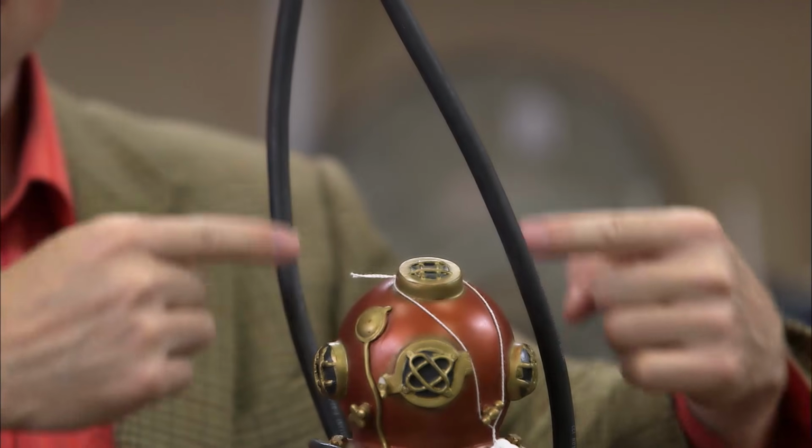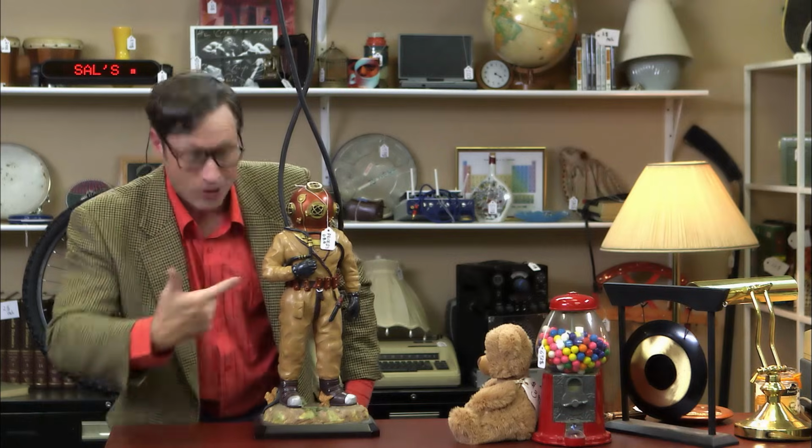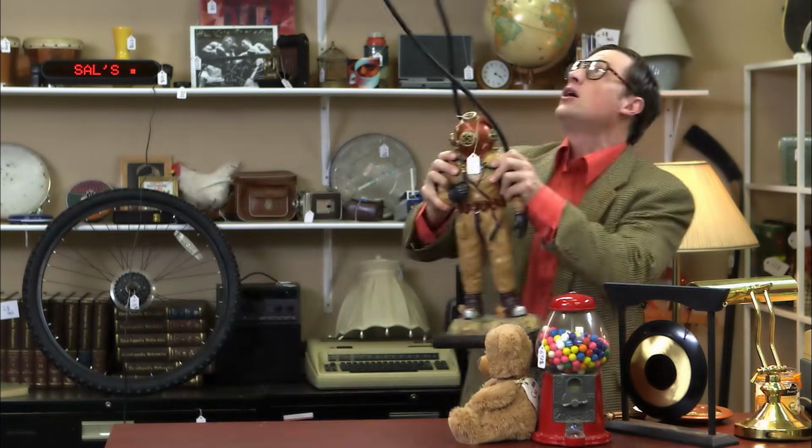Check this out. It's an old-timey diving suit. Air is pumped in through these hoses here, which means the diver has a constant supply of air, which means he can stay underwater longer. What do you think? Yeah, no? Okay, hold on. I got something else.